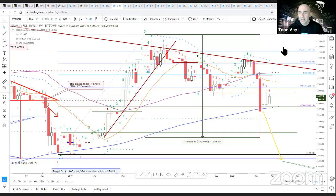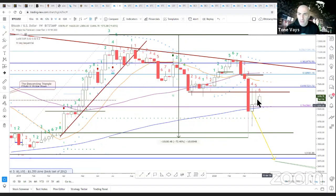And we're going to begin with Bitcoin. Here's the weekly chart of Bitcoin, and we are in this consolidation mode. Bitcoin isn't crazy interesting because look at what's happening, right? For the fourth week in a row, we have a lower high and a higher low. So we are straight up consolidating into what appears to be a massive triangle here.